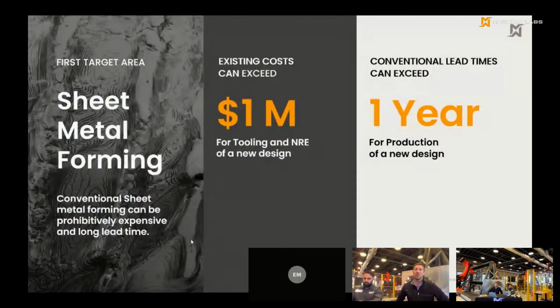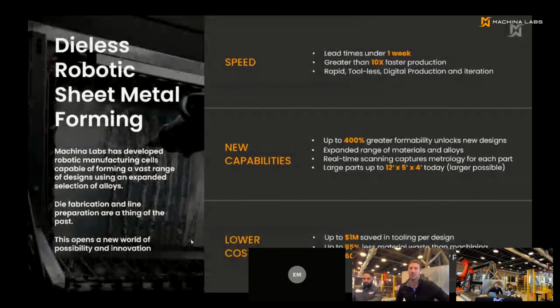And in terms of the problem we solve and the market that we're addressing, we started with this focus on sheet metal forming. It's one of the largest manufacturing markets that exists. Hundreds of billions of dollars are spent every year on forming sheet metal. The tooling can be extremely expensive, can be very long lead time. And the speed and agility is really what we unlock for our customers in those markets. So getting parts in under a week is possible with this system.